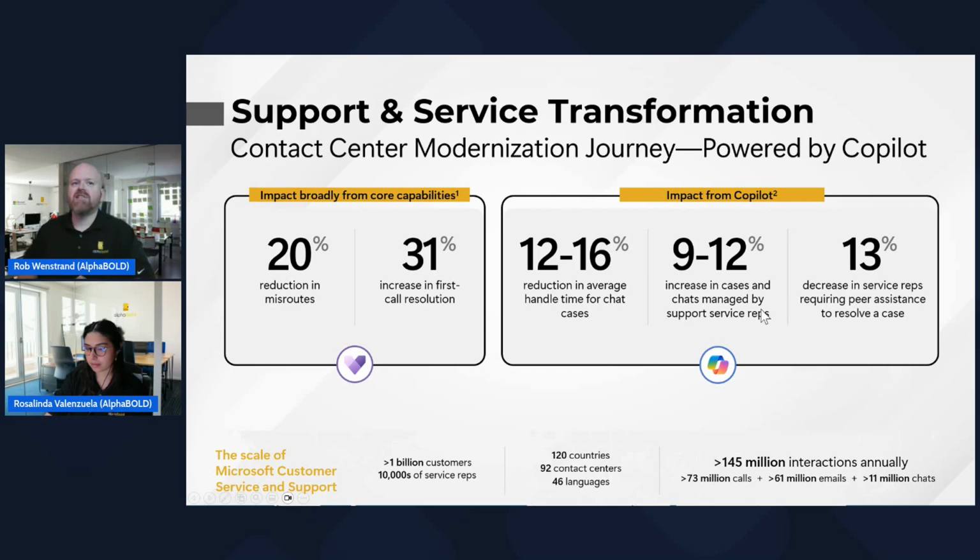You're seeing a 12 to 16% reduction in handle time for chat cases. We're seeing an increase in the number of cases that customer service reps can actually support, so increasing our efficiency, and a decrease in the number of instances where a customer service rep requires bringing somebody else in to resolve the case.